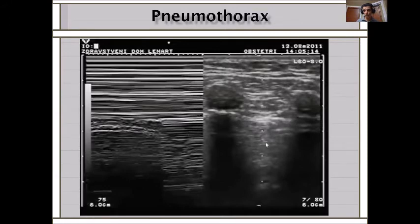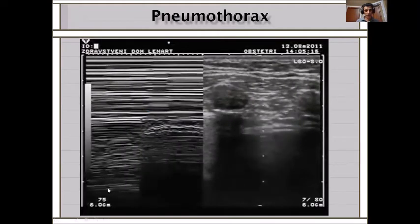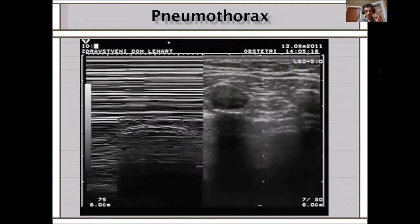This is a 2D picture. This is an M-mode picture. Now, of course, I'm assuming you are familiar with the machine. If you are not familiar, it depends on your machine. If you connect with me and you bring your machine, put the picture or the camera on it, I can show you how to use it. But I don't know which. Look at this. Sand, barcode sign, pneumothorax. Now, is that clear?